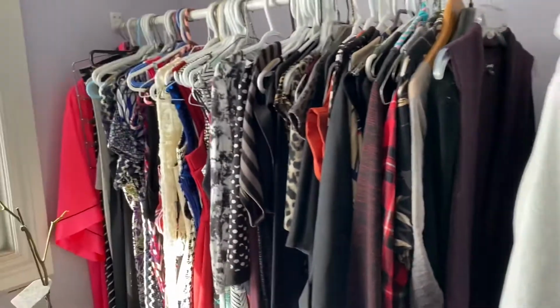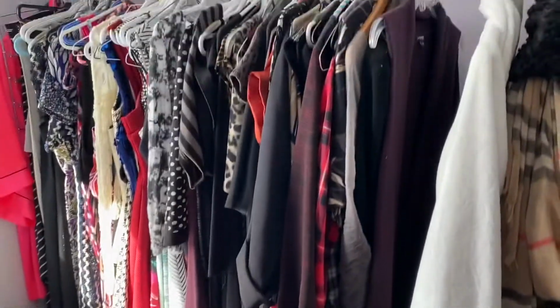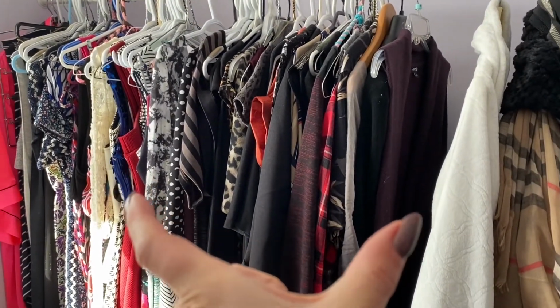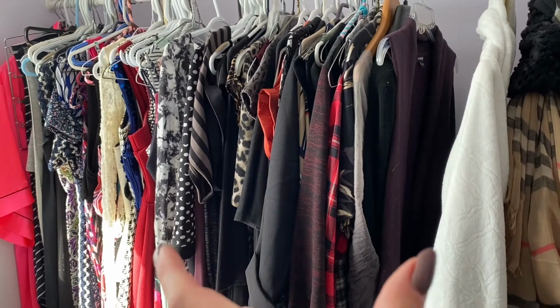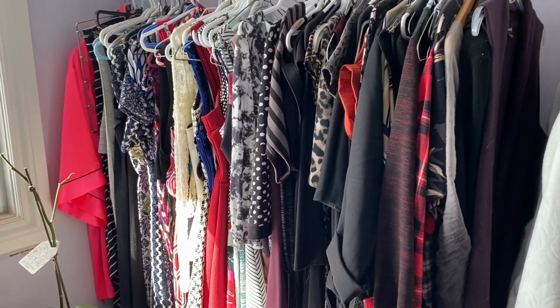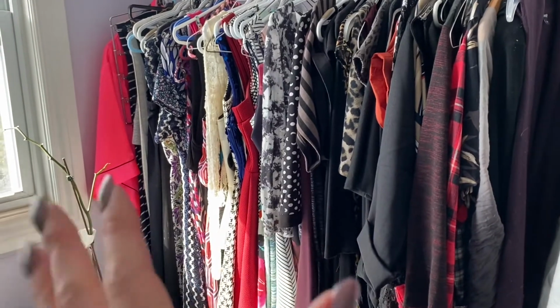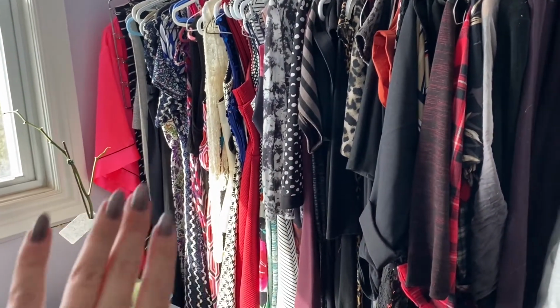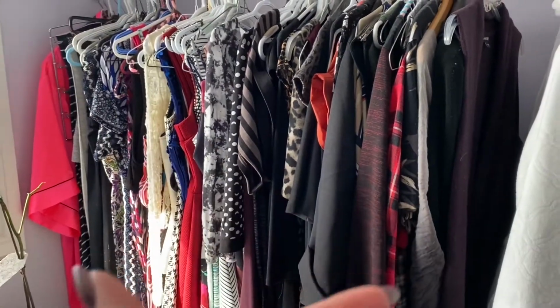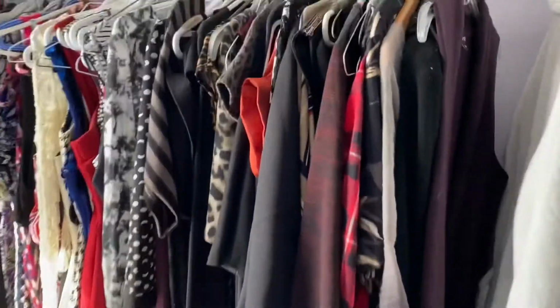Okay, so here I have hanging all of my dresses. This front section, obviously I have a house coat there, but this front section is the dresses and jumpsuits and stuff that I wear in the wintertime. And that back section is more like sundresses, maxi skirts. I have them all in the back because it's currently winter, so I just flip this with the seasons.